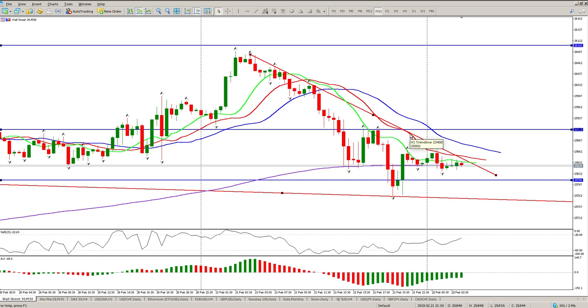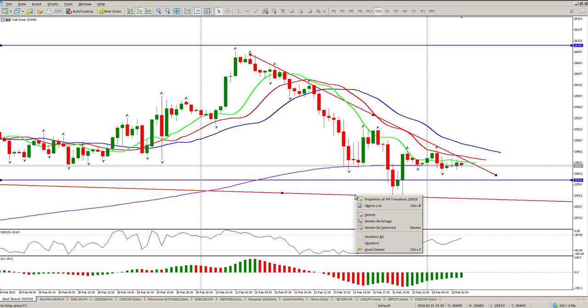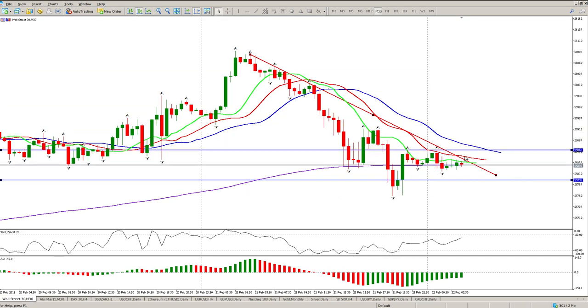Let's just tidy this up a little bit, just to give you a view. I would be tempted to take a long on a break of 25,866 or 25,870. That's kind of an area that I would be tempted to take a long and then either use this previous swing low as your stop loss or this one that has been built at the moment. This would be a valid entry based on the Wise Man strategy.